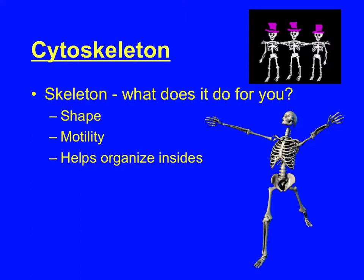So these three things, we're going to talk about how they work inside of a cell as well. You need to hold things in place in a cell. Cells move things all the time from one place to another in a cell. That's what I'm interested in. My whole research process is how things move from one place to another. And they help to create the shape of the cell.